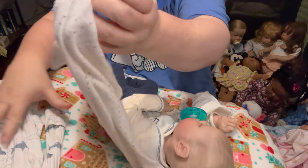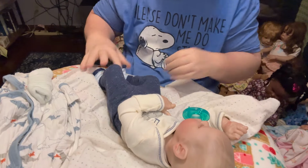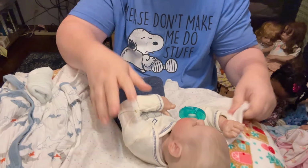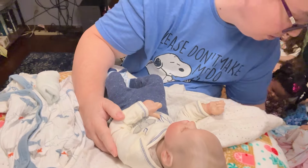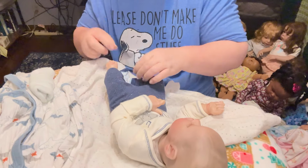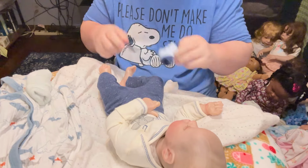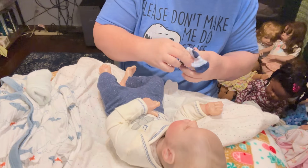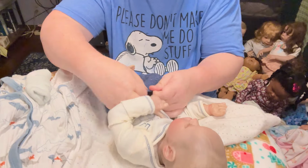Now I know that this is zoo, and they could be considered aquarium, because I know some places don't have aquariums in the zoo. But my zoo has an aquarium in it. So it's part of going to the zoo when we go to the zoo. So they're dressing for the aquarium. And I do love our aquarium section.